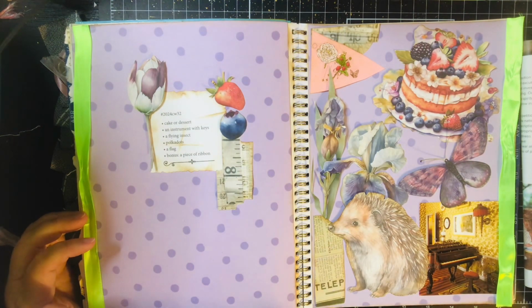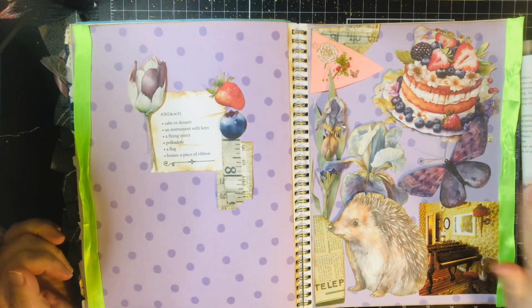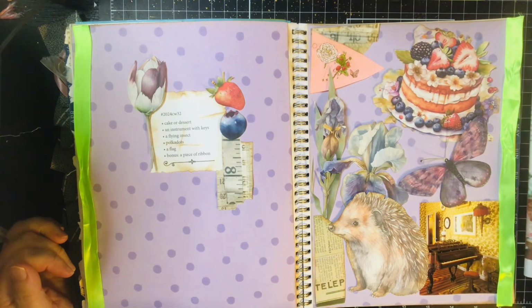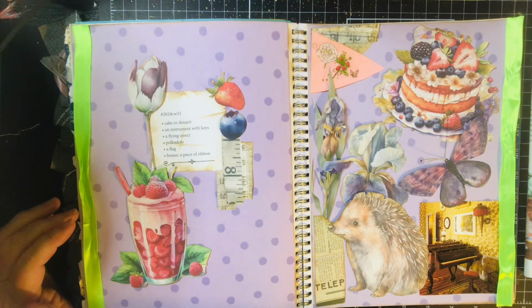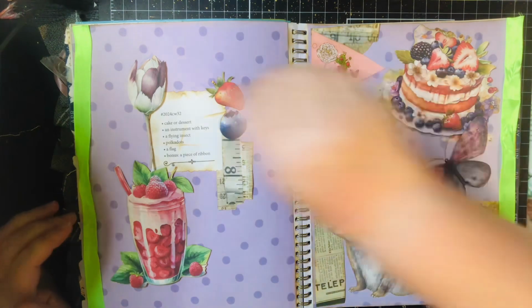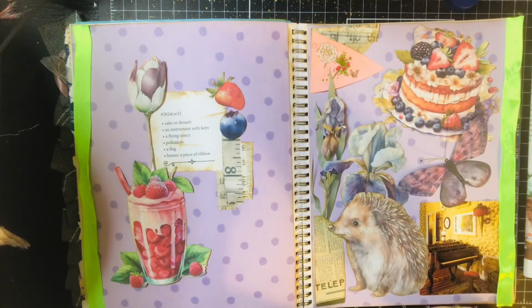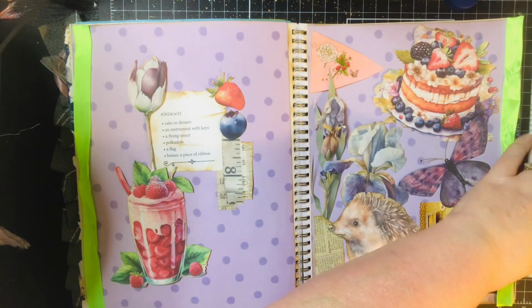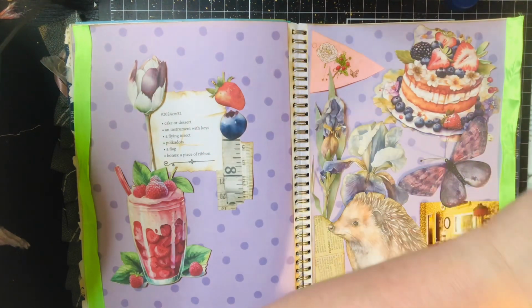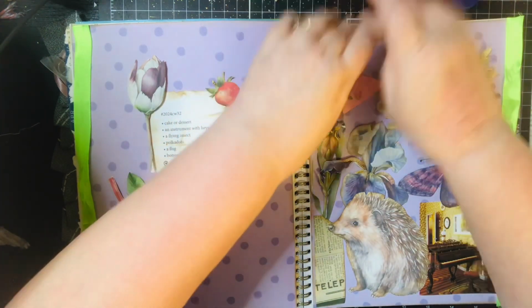I like that. So that's not very straight, but I don't know. I may add this over here too. Alright, so now let's get to putting some stuff down. I'm going to have to order some more glue stick.